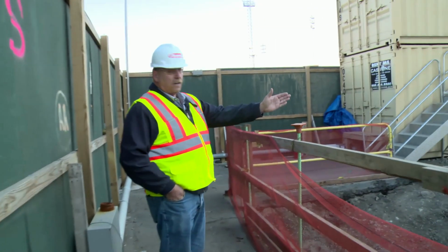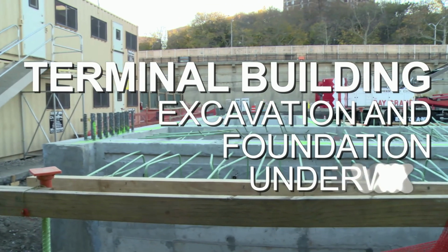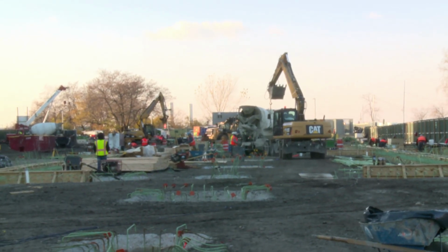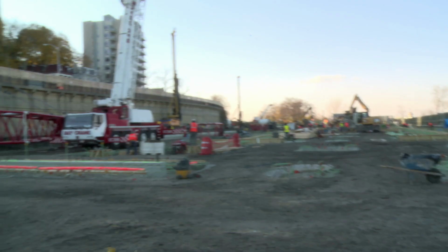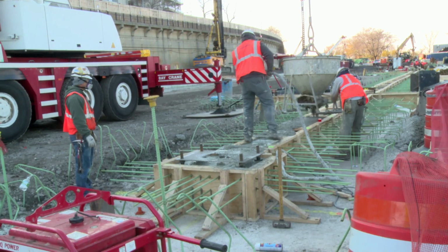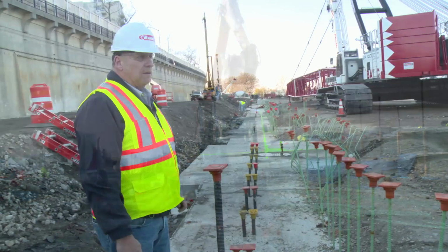Terminal building begins here. To the west is the parking garage, to the east is the terminal building. This is a stairwell that will be within the parking garage, and those will be the elevators that service the parking garage. Everything's going simultaneously. It's a large operation. You know, in comparison, people see in Manhattan, when you're building a high-rise, everything's going up. Well, we're doing the same amount of work, only we're spread out. It's quite an accomplishment in a short period of time. Quite a challenge, and again, everybody who's been associated with the project has stepped to the plate and made this a reality.